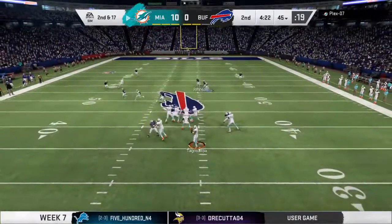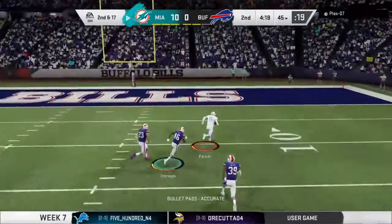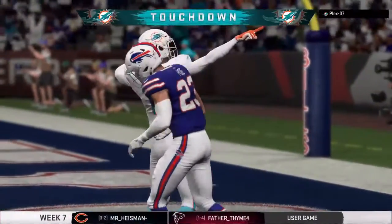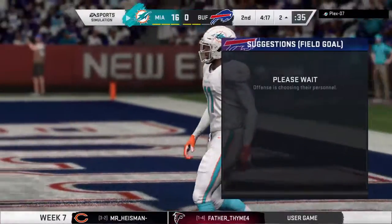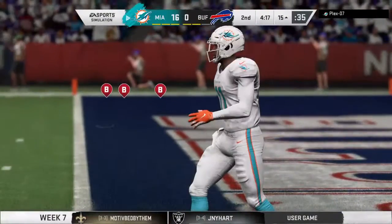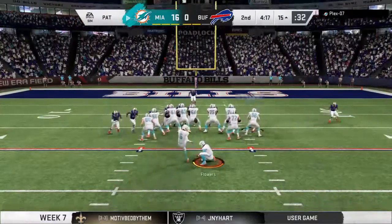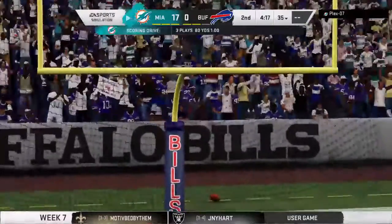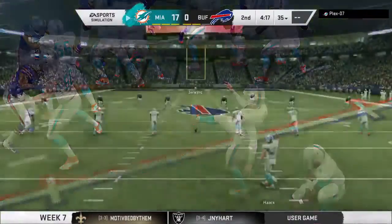They're going to look to throw. Going deep here for Parker. This is caught inside the 15. And all the way in for a Miami touchdown. Devontae Parker, his 4th touchdown on the year. And the Dolphins are able to extend that advantage. Extra point by Marr, up and good. And that makes our score 17-0.